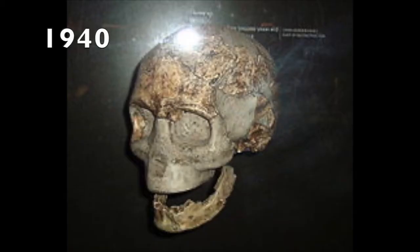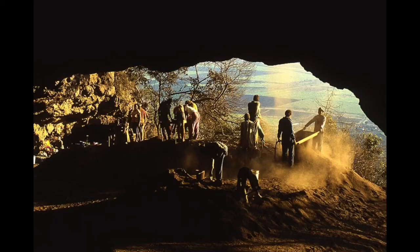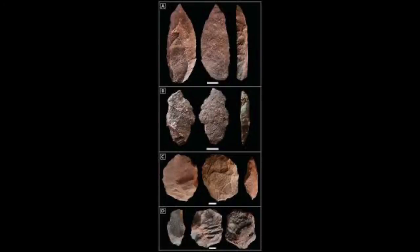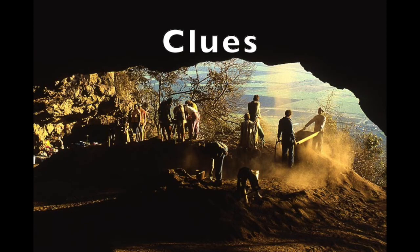In 1940, a human skull and leg bones were discovered at Border Cave in South Africa. People quickly started digging for other early human remains in Border Cave. Scientists have also discovered bones from 43 mammals, including humans, elephants, and creatures that no longer roam Earth. All these bones and tools found in Border Cave provide clues about life 90,000 years ago.